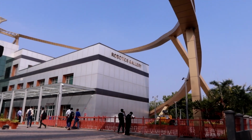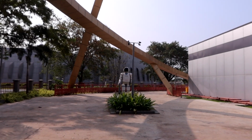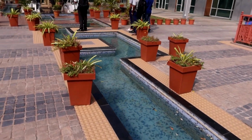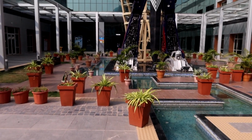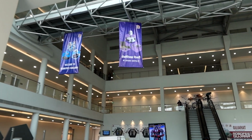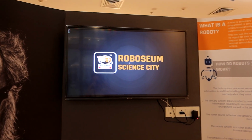And we're coming up to the robotics gallery. This is going to be exciting. Oh, look. So even in front of this amazing robot display, they have the traditional little pools and plants. It's such a nice combination. I love it. This is the history gallery, Roboseum.